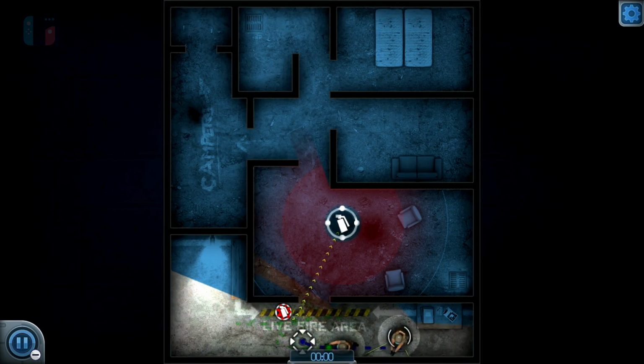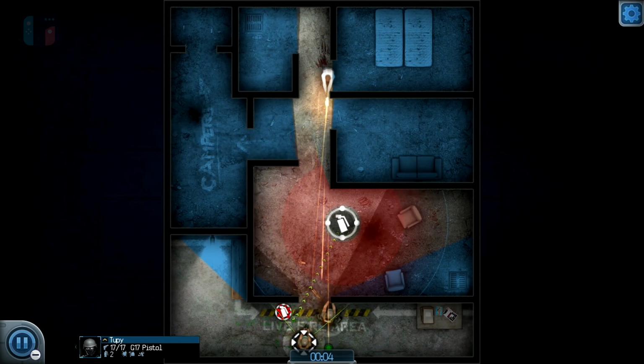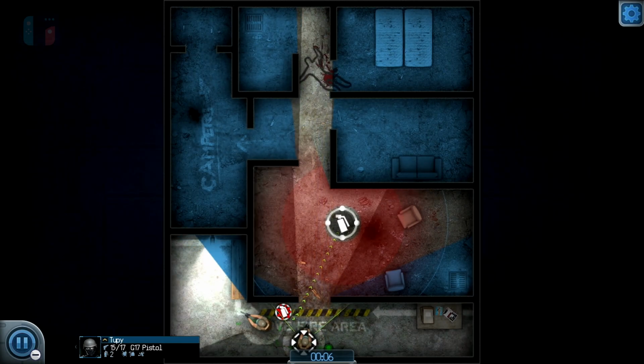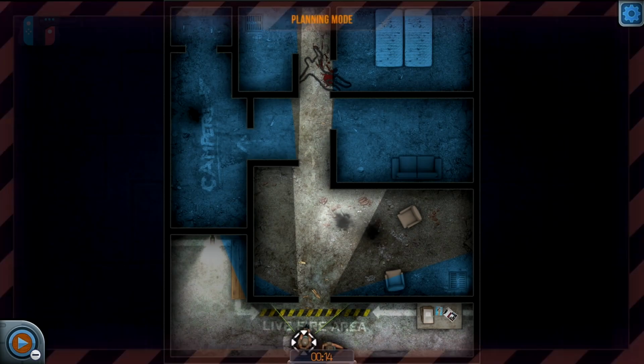So I'm going to press play now and see my action play out. So wait for Mr. Man to throw a flashbang in. There we go, clear the area. And it takes us up to that. So let's go back into planning mode. And yeah, you're just basically needing to clear these areas as a SWAT team.